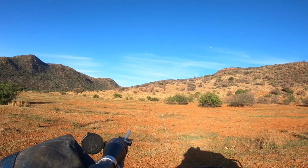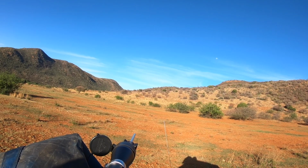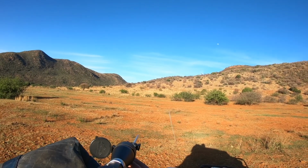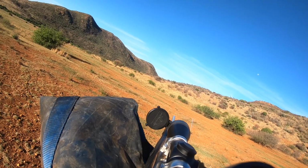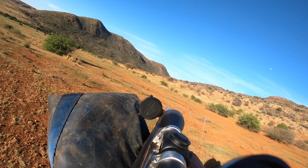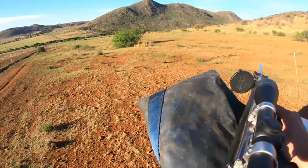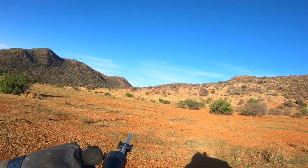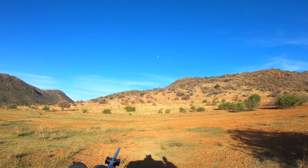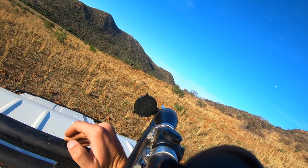Might be able to get her if she comes to the right of that tree. Yeah, she can go right now. It's still fine. She knows I'm looking at her ass. That's not her in the open, is it? No, she's still at that small little tree behind it. It's getting personal. And there she goes behind the tree. Alright, let's push a little bit forward. Can you see it? Yeah.